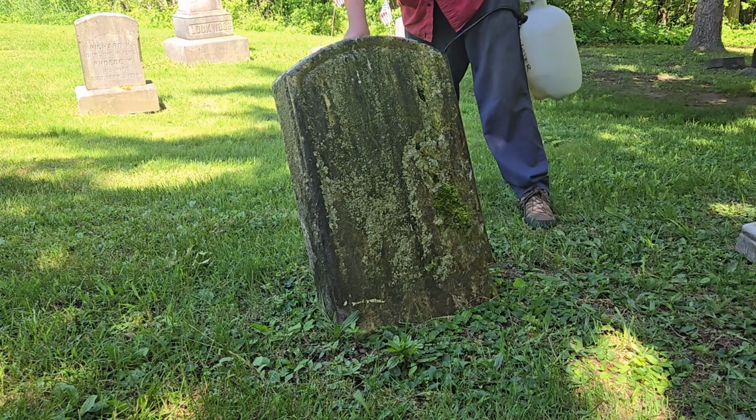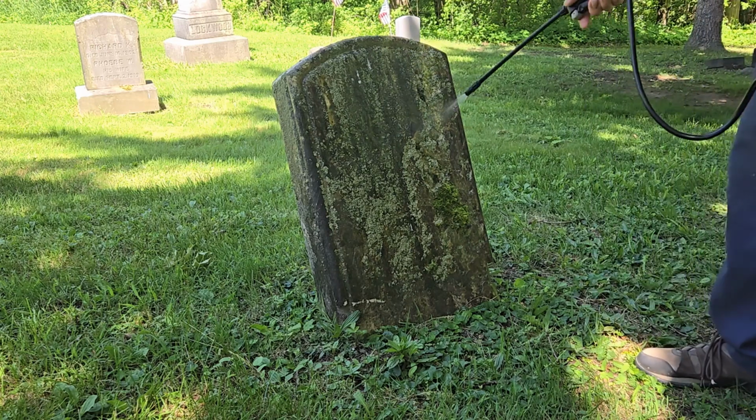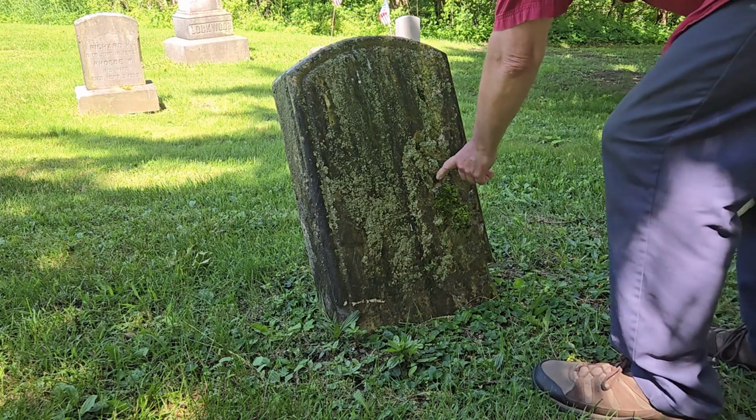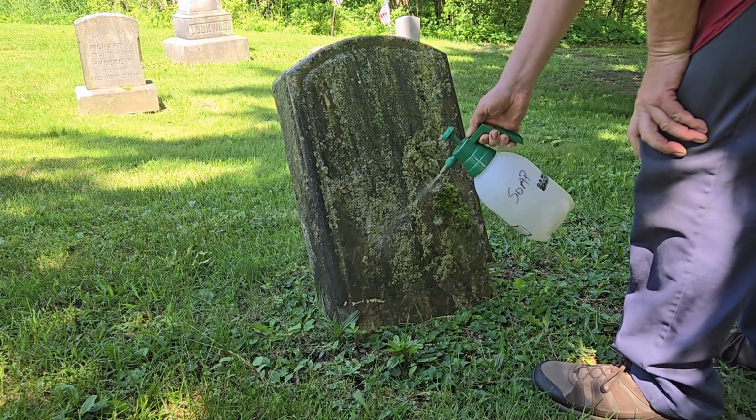We're over in the far side of the old cemetery, under some pine trees, and it looks like there's a lot of damage in here. Let's see if we can make out who it is.